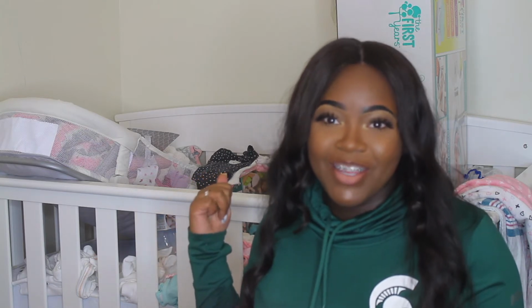So I packed 2 different sizes, and she was not able to fit either size because she was a lot smaller than the doctors and I expected. So I did have to go. My sister went out while we were still in the hospital and bought preemie clothes. And that's all the clutter you guys see back there, a lot of preemie clothes that my sister bought. Because my baby was 6 pounds, a little under 1 ounce. And we anticipated for me to have like an 8-pound baby.